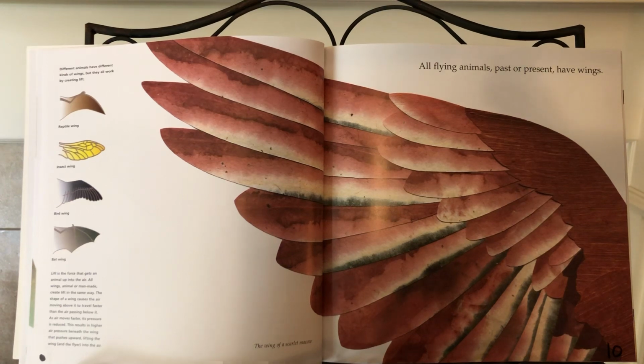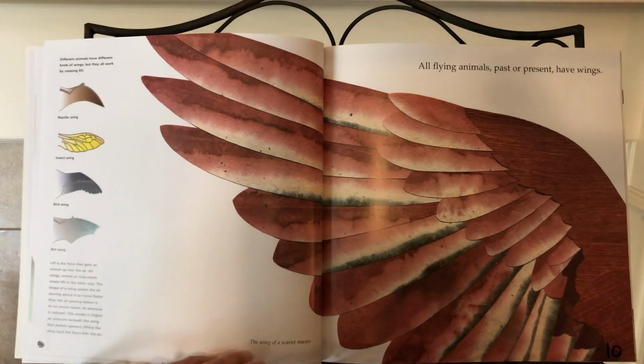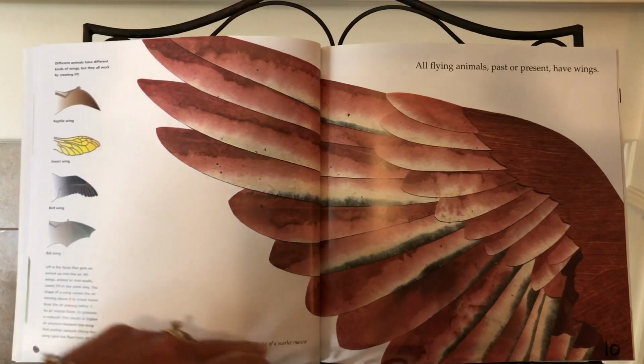The shape of the wing causes the air moving above it to travel faster than the air below it. As the air moves faster, its pressure is reduced. This results in higher air pressure beneath the wing that pushes upward, lifting the wing and the flyer into the air. This is the wing of a scarlet macaw.